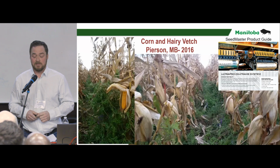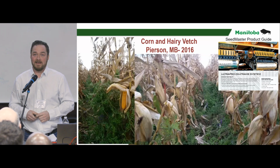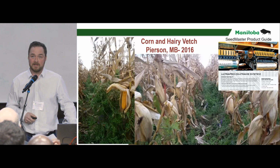So what do you think we can do to diversify corn? Well, I think we have to look between the rows, and this is not weeds. If you alluded to my poster presentation before, this is hairy vetch. So why don't we grow something? If something needs to grow in the middle of the corn, why don't we grow something that's useful?